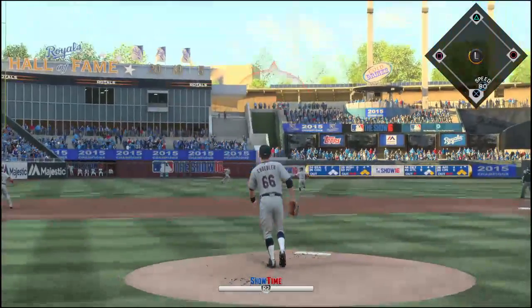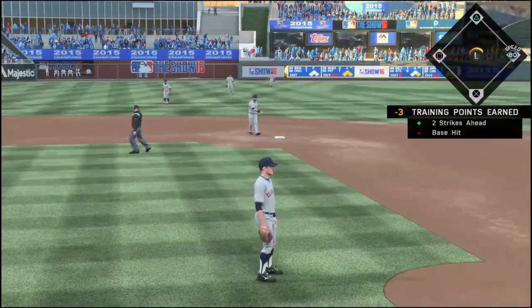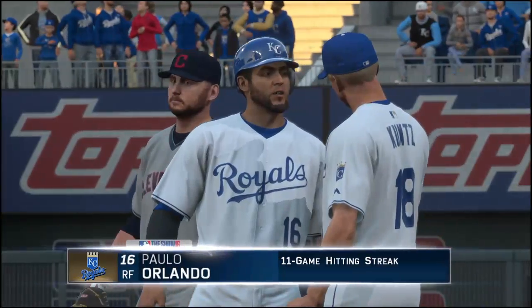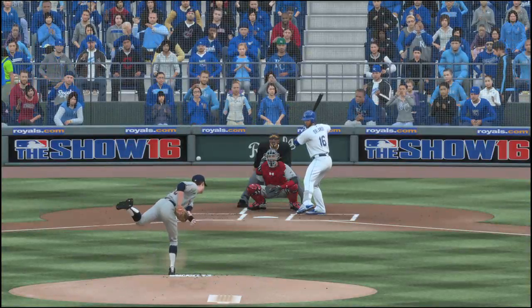Now a swing and a ball popped in the air back behind short. In there, a base hit. Well, you know you're talking about a nice streak when you get up over 10 games in a row, and now that's 11 for this guy, so he is feeling it.